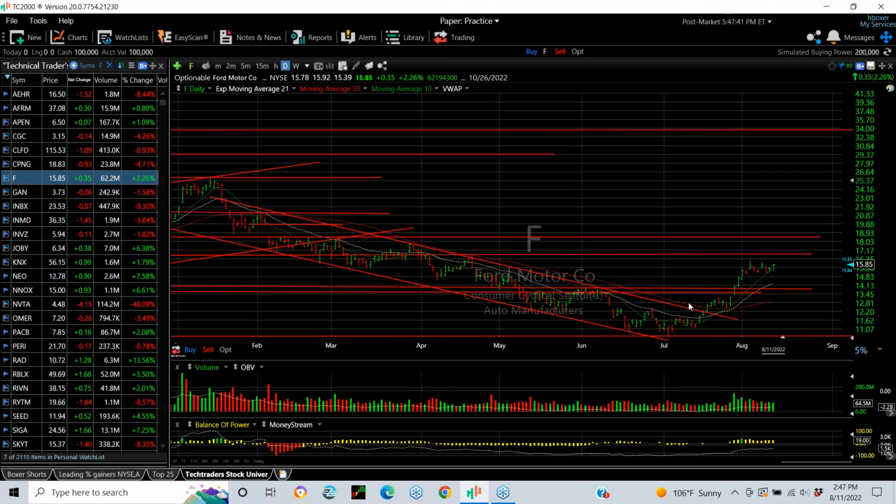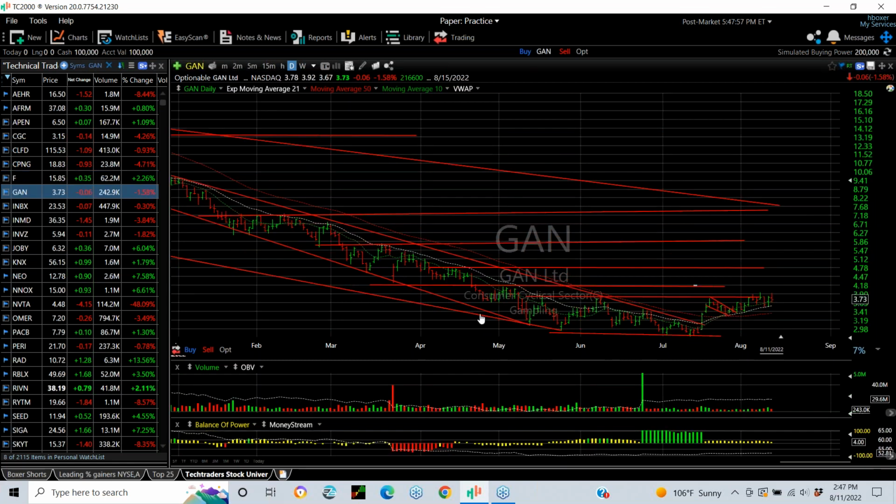Ford Motors, after breaking out of the downtrend, the moving averages crossed over. We put a swing on it. It's moved from about 12.75 to as high as 16.15. A little bit of a flag going on, and I'm still looking for more. I'm looking for 18.5 and eventually 21 or more.